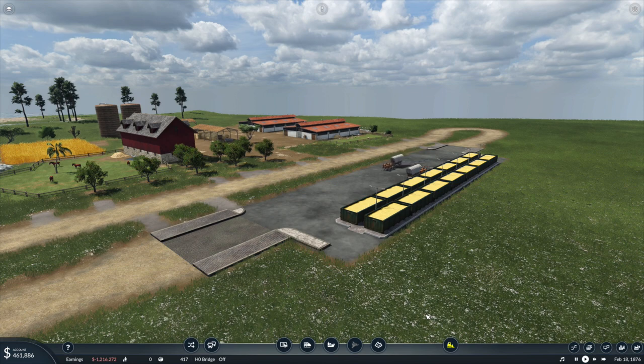Today we are continuing our playthrough of Transport Fever 2 on a map I created depicting the eastern edge of the Canadian Rockies. Before we get going, I would like to make a few corrections from the last episode.